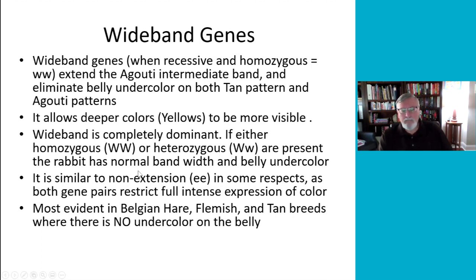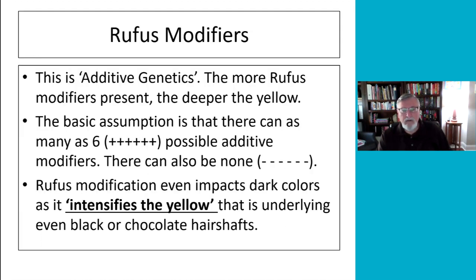It's completely dominant, if it is homozygous or if it is heterozygous. The animal will have a normal bandwidth. The bandwidth will get wider on an agouti animal if you have the wideband gene, which is recessive. Which is basically when you blow into a fur, and I apologize for not having some pictures I should have, but basically when you blow into the coat of an agouti, if the band is wider, you can look at it and see that the center band, rather than being maybe a quarter of an inch, is wider.